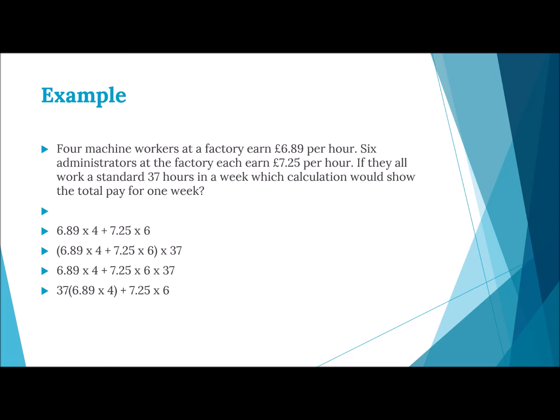That would be incorrect. If we look at the third option down, unfortunately what's happening here is that the 37 is only being multiplied by the last part of that formula. If we follow our BODMAS, we'd do 6.89 times 4 first, then we would do 7.25 times 6 times 37 as either one calculation or two, whichever you preferred, and then that answer would be added to the answer of 6.89 times 4. And that means that first part, those 4 workers, their hours wouldn't have been multiplied by 37.